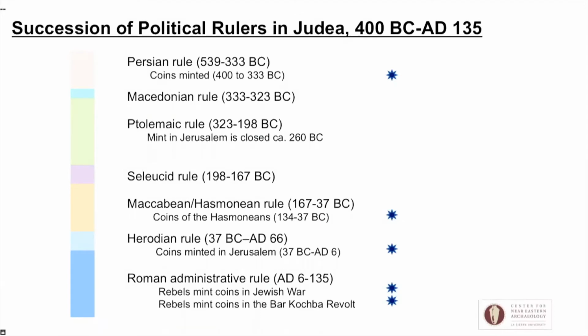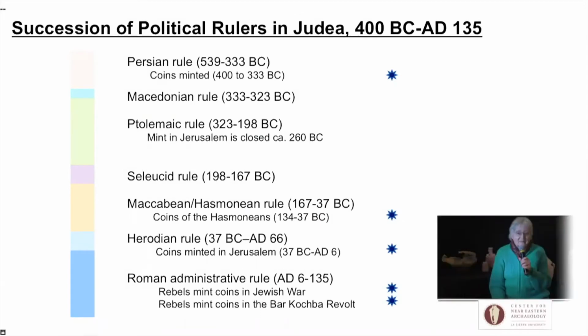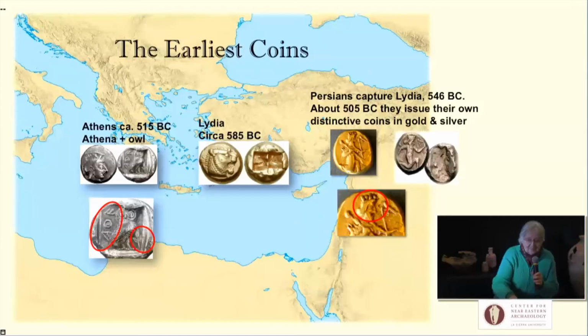I did this timeline to give you an idea of the various ruling powers that Judea suffered under over the time period that we're talking about today, which is Judea from 400 BC to 135 AD. And I'm talking about the five major groups of coins that come from out of this period of time. This map gives you an introduction to the earliest coins.